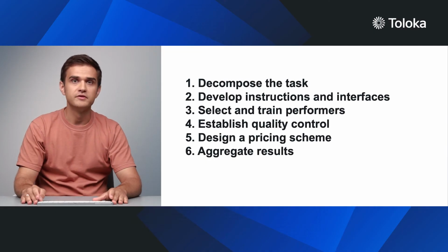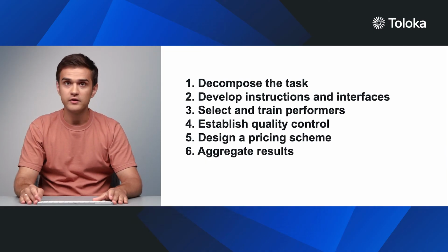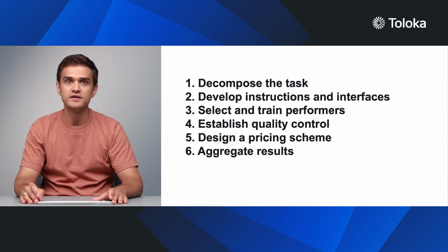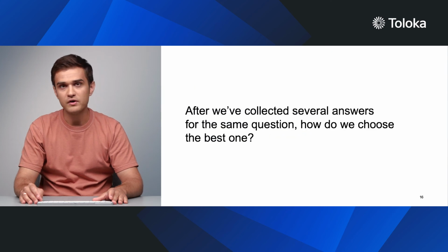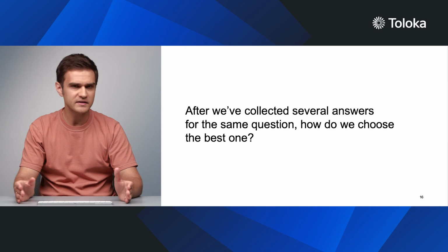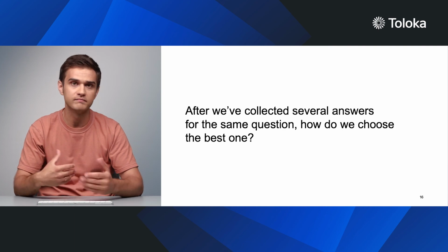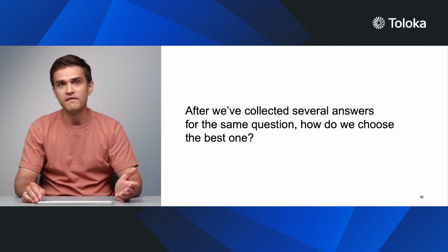Finally, after the responses have been collected, you need to aggregate results in a way that provides the best quality. As we mentioned, one of the classic ways to get good quality is to collect overlapping answers. If you collect several answers for the same question, how do you choose the best one? A popular way to aggregate results is to use the answer that appeared most often. This is called majority vote.